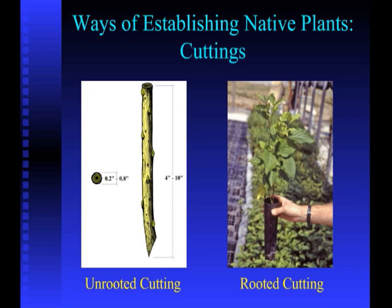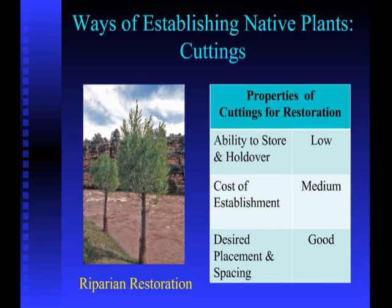As I mentioned, cuttings are popular for restoring riparian areas like this riverside in northeastern New Mexico. The photo on the left is of two willow trees that were started from large unrooted cuttings we call poles. So these are 6 to 8 feet long and are installed in the bank so that the bottom of the pole is in contact with the water table. Then they generate roots and establish there. And as you can see there, they're growing very well. These plants are several years old, and they've produced a lot of branches and foliage.